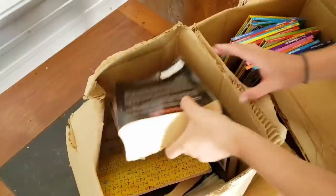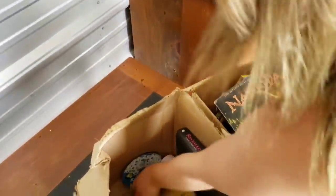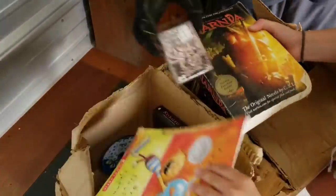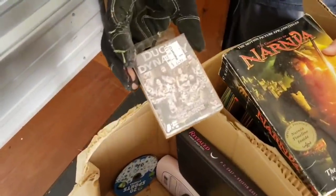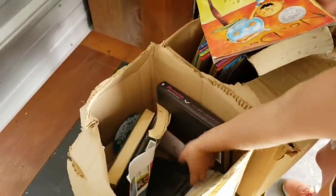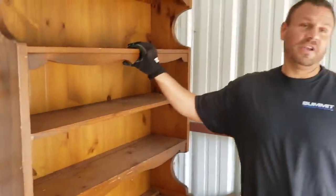Dude, that whole series is in here. Narnia! Oh, what is this? Duck Dynasty? Are those playing cards? Those are Duck Dynasty playing cards. Yes. We'll put those in a playing card lot. No, David. All right, so more Twilight over there. Yeah, the rest are just regular books. Here's what we got over here.